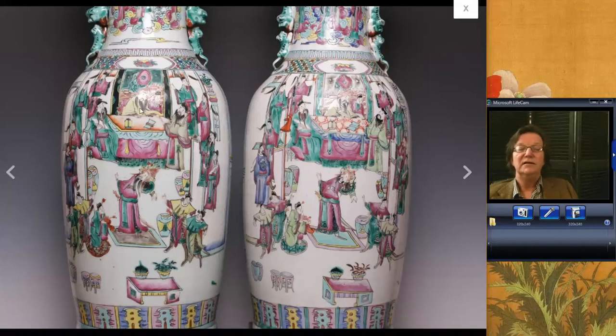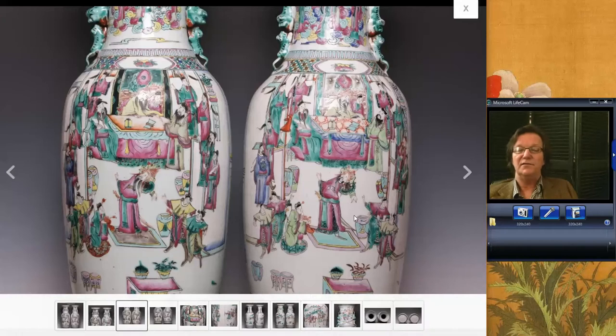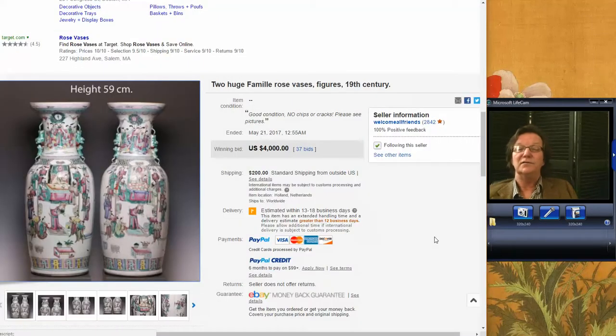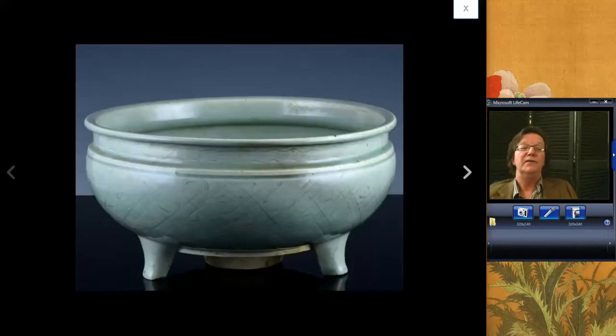The gentleman seated at the table is facing the same way. If they were mirrored, they would look as though they would be in a mirror. Everybody would be facing one another. It makes them a bit more desirable. But nonetheless, this was a nice pair of vases. And they brought $4,000. And they were in excellent condition. So there you are. If they'd been a mirrored pair, they probably would have brought over $5,000.